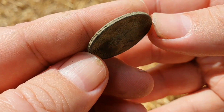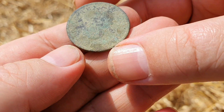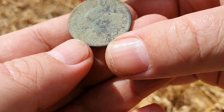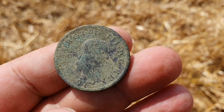See a groove all the way around the edge of that. That's unusual. Don't normally see that, but there again, these are more worn than this, usually. Anyway, let's carry on. Bye for now.